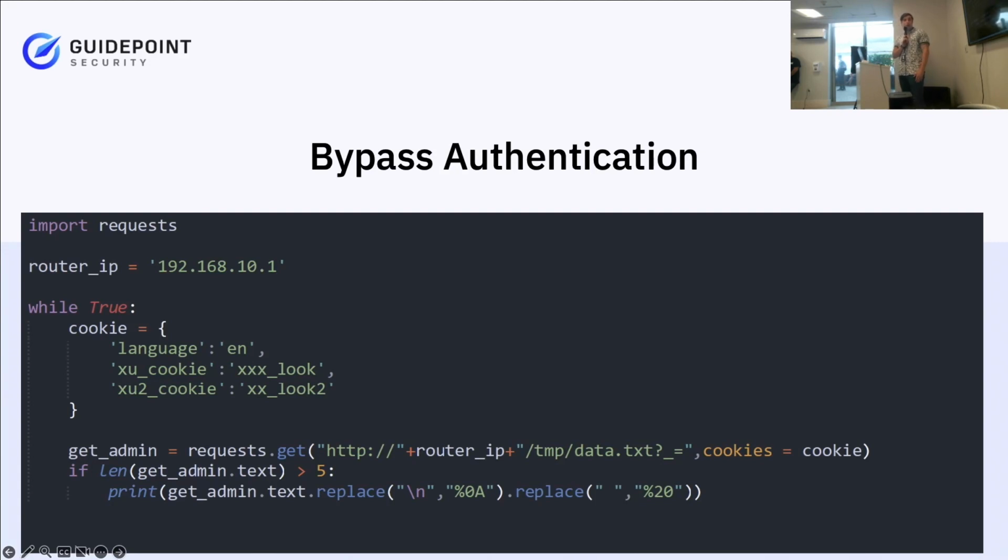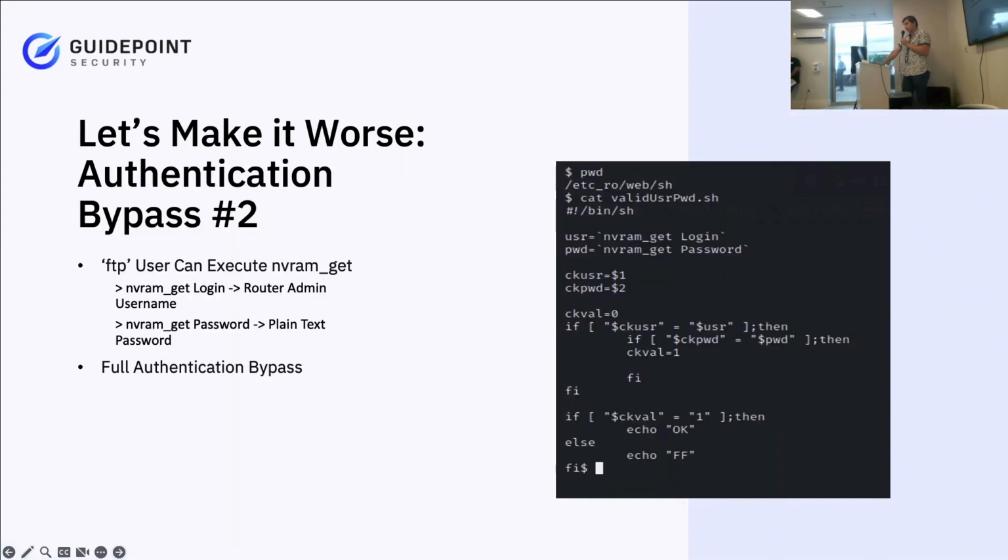We just set up a basic while loop and we hit that server until somebody logs in. Once that happens, we get a session, we can run on their session. So even now, if they don't click that USB feature, we have the session tokens and we can do it ourselves. That's not good enough for me though, because that still requires a user interface to interact with the system. So let's actually make it worse.